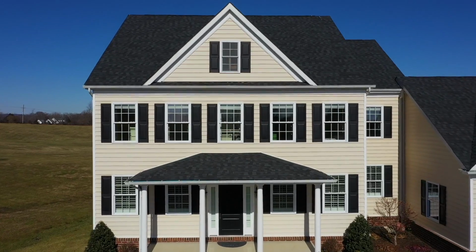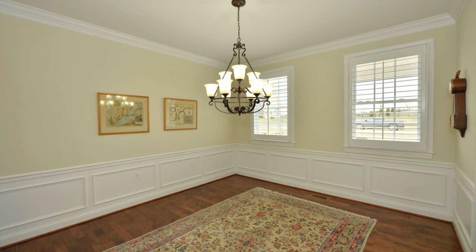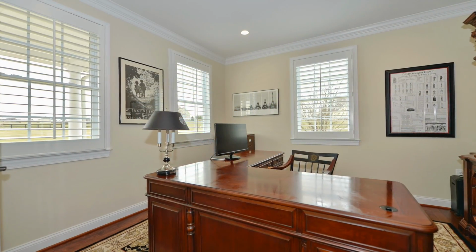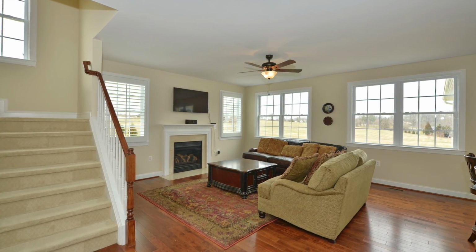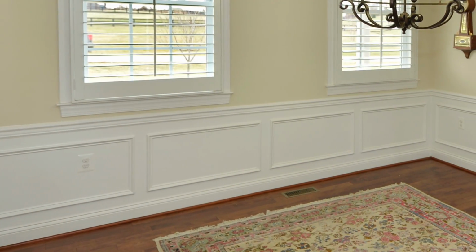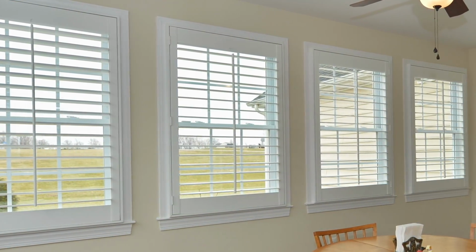Development Corporations. As we make our way inside this 5-bedroom, 4.5-bath home, we find an interior that literally shines with high-end construction details. This home has been beautifully finished on 3 levels with hardwood floors, decorative moldings, and an abundance of windows which provides plenty of natural light.